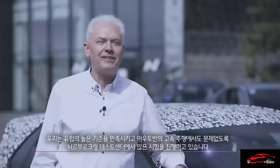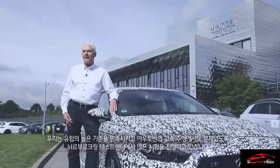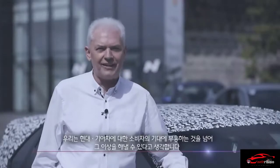And so we are durability testing here in the Nürburgring Test Center a lot to make sure that the durability, even with European high standards like high-speed Autobahn driving and so on, we can meet and exceed customers' expectation for our Hyundai and Kia cars.